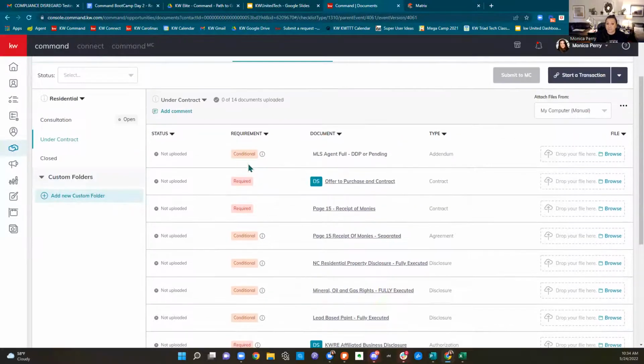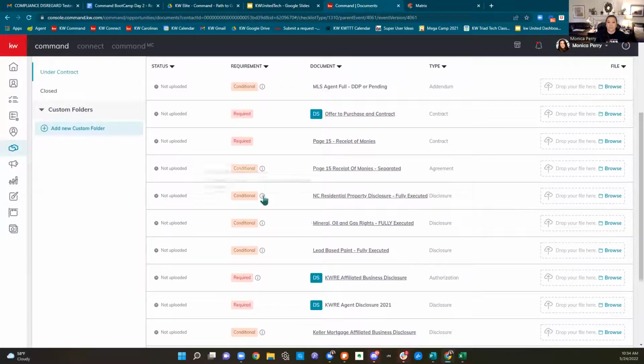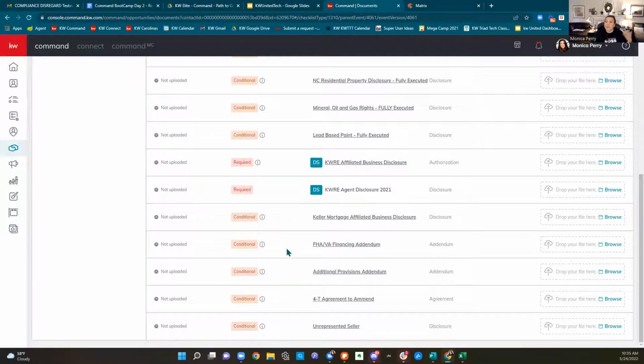So you're going to see some of these documents say they are required. Some of them say they are conditional. MLS sheet, conditional. Why? Not every listing goes into the MLS, right? But if the property is listed in the multiple listing service, you must upload the MLS sheet. Offer to purchase, required. Receipt, required, right? Residential property disclosure, only exempt if this is a foreclosure. It's got a note. Mineral, oil and gas, only exempt if it's this, right? So it's got notes there for you.